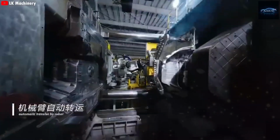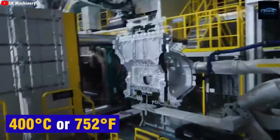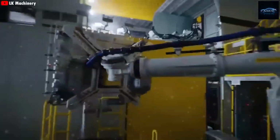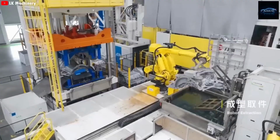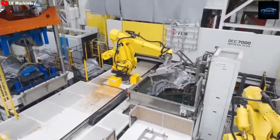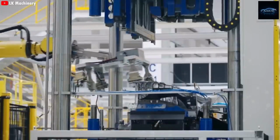The Model Q features a compact and simple design without the complex curves or multi-layered structures seen in the Model Y or Model 3. This structure is ideal for casting the entire underbody as a single piece in a short amount of time, what Musk described as just 5 seconds.